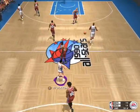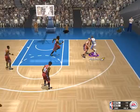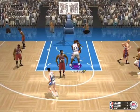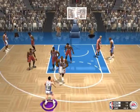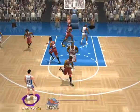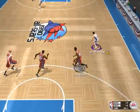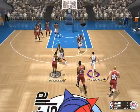Stockton will bring it up court. Stockton, up to Shaq. He gets him in the air. Back to Stockton. He puts up the shot. 90's All-Star comes up with the big jam. The 90's All-Stars lead by six.